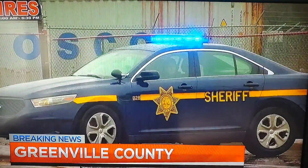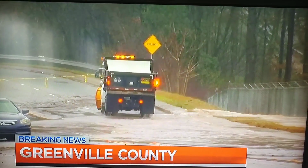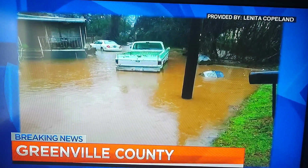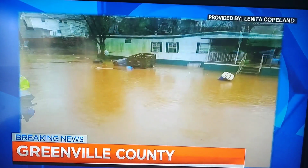You can see the sheriff's office out there directing traffic, and then the public works trying to get that water out of the roadway. And here's a look along Ross Street in Greenville County. You can see that water surrounding a home. Now, the woman who lives there had to be rescued by the Parker Fire Department. We spoke with her about that scary situation this afternoon. Fox Carolina's Matt Koufax live for us outside her home.